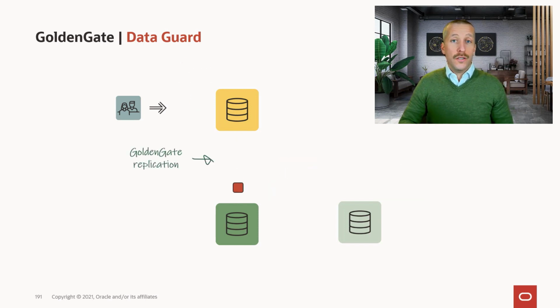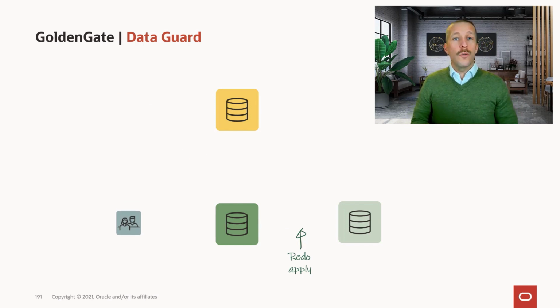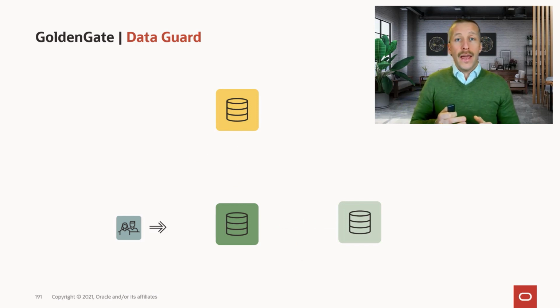You can build a copy of what will become the future target primary database. Then, as the changes are being replicated into the future primary database, they will then go to the future standby database via regular redo apply. So this way you can prepare your Data Guard setup. You can even test that switchover and so works, so that you are protected from the very second that you do the switchover and the users are connected to the target database. Then you can optionally reverse the GoldenGate replication so that the changes are now being sent back to your source environment and changes are going with redo to your standby database.